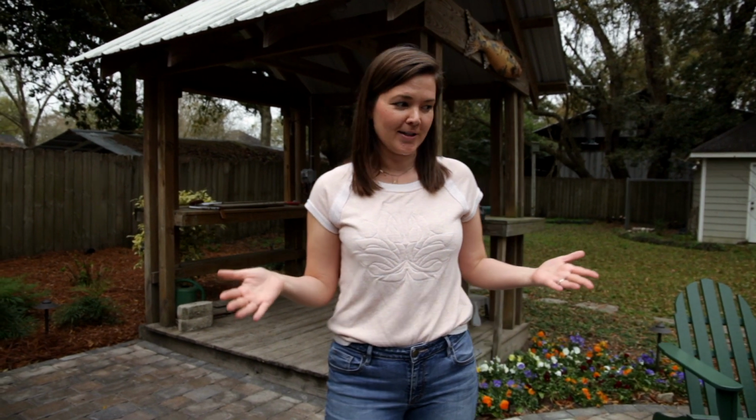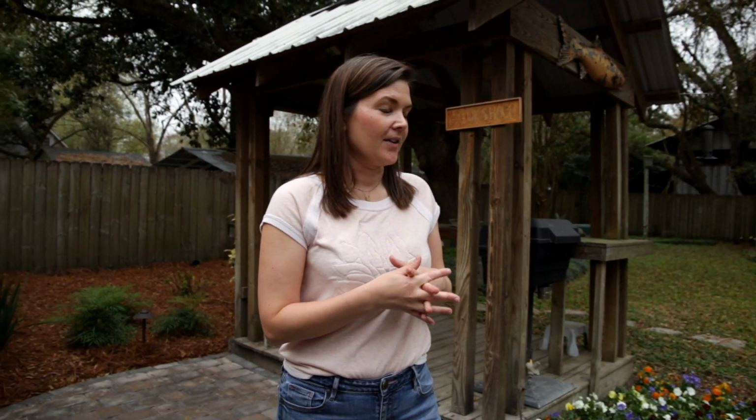And I really love how it turned out. I think that having to compromise on the pavers ended up being a really great option instead. It would have looked good the other way, but it looked good this way too.